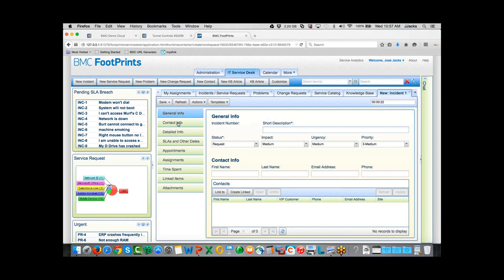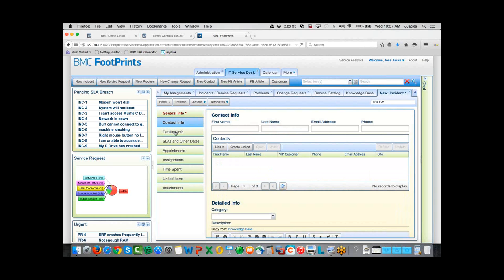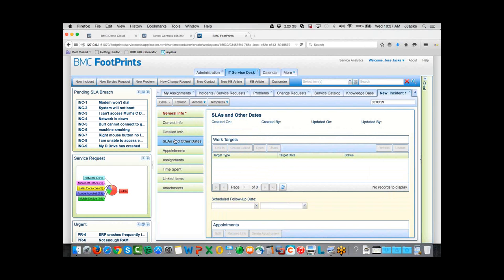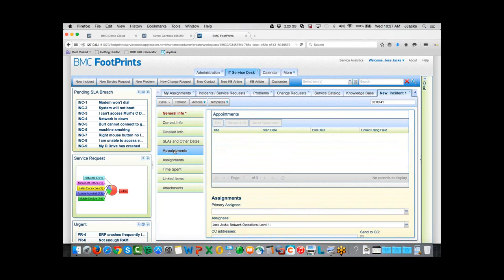But this is one screen. So if I click contact info, it's really taking me to an anchor in the page, detailed info, SLAs. So I'm not having to go from screen to screen. I can put this in the order that we're used to working on a ticket and put in the information. And we can change the names of, for instance, we don't want appointments, but we want something that says attached tickets. We could put that there.